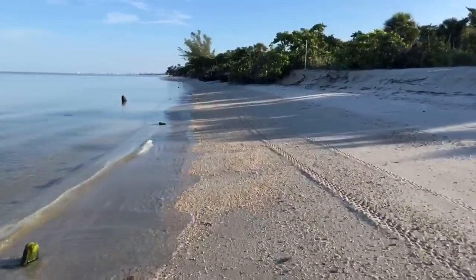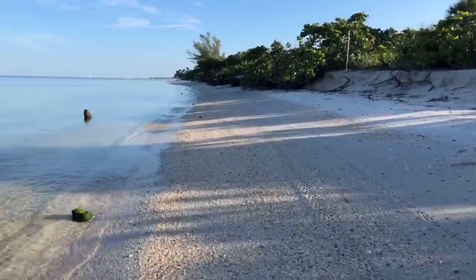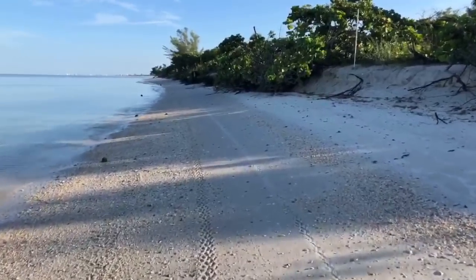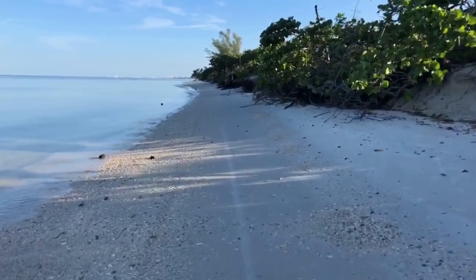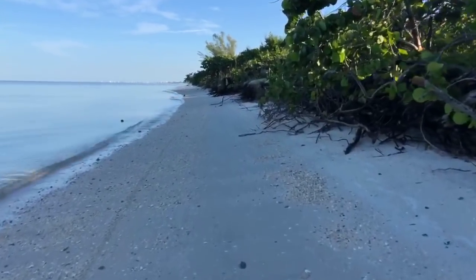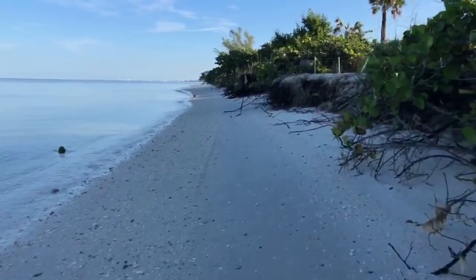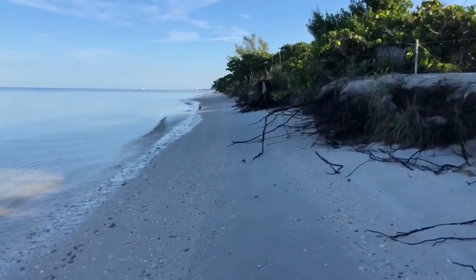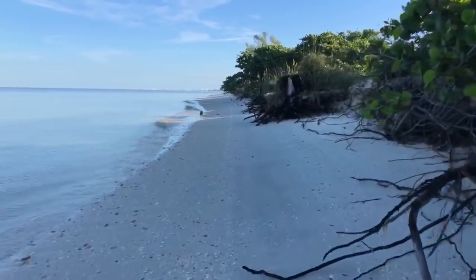I think I'll take a walk up to Wiggins Pass here, up to the north end of the park, and see what it looks like. We actually have some beach to walk on because it's low tide. We'll go up to the pass and see what the water looks like. Normally we can barely pass through here. Even at a normal low tide, there's just a little tiny strip of beach to walk on here.